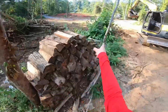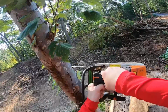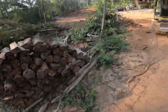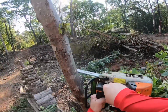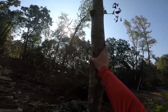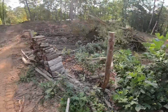Cement these off, so he's got a couple of ricks to stack his wood between here. That'll work.